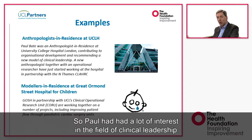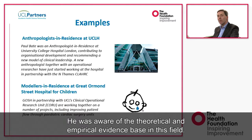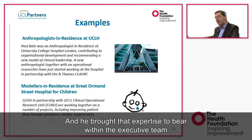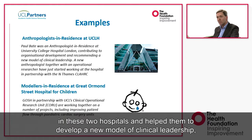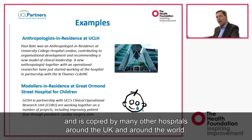So Paul had a lot of interest in the field of clinical leadership and clinical engagement over the years. He was aware of the theoretical and empirical evidence base in this field. He was aware of a range of different models that are available in different countries. And he brought that expertise to bear within the executive team in these two hospitals and helped them to develop a new model of clinical leadership, which 10 years later is still embedded in that hospital and is copied by many other hospitals around the UK and around the world.